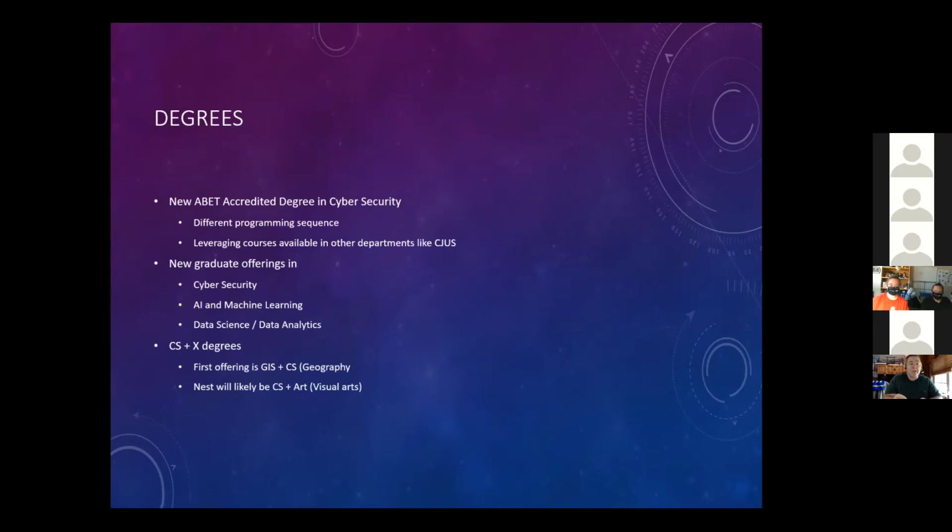I actually went to a National Science Foundation workshop, sort of a think tank kind of thing on this. It seems like forever ago, but I think it was only in January. It just seems like it was a long time ago. And it was really interesting to hear what other people were doing with this CS plus X, where the X could be just about anything.